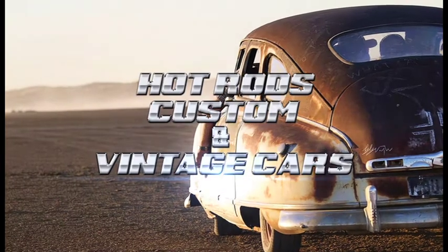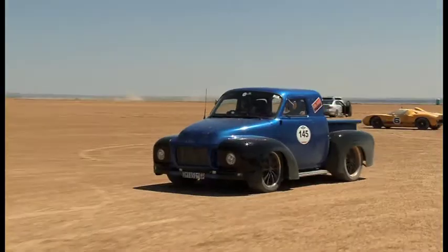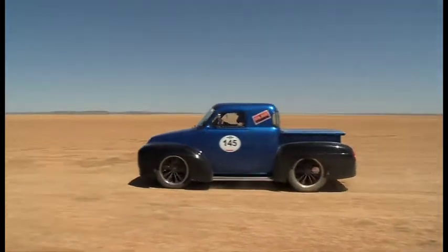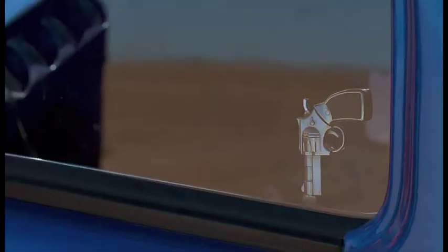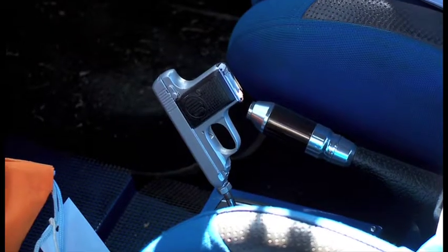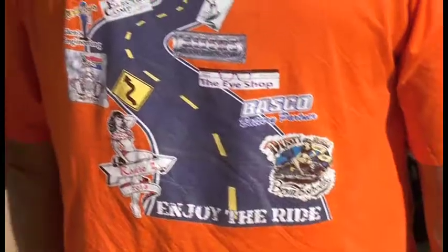Next up, we have a look at one of the most interesting classes on the pan: hot rods, customs, and vintage cars. It used to be a Bedford Army truck, and the Army wasn't too good to me, so I decided to do something about it. You'll see the theme is arms down, all the weapons faces down, and it's now modified to be a half-ton truck.